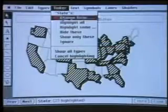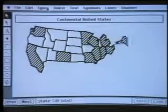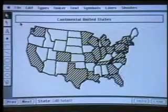Okay, the map is now highlighting which states, Bob? The states that have at least 50 computer stores or more. And then if I cancel the highlighting here, you'll see that we've redrawn the map such that you can quickly view the United States map and see which have more than 50 computer stores.